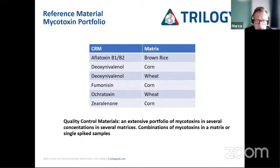But Trinity has managed to build quite a good portfolio for the mycotoxins, and this is an overview of what we offer today. We have certified reference materials for the aflatoxins, DON, and two major matrices for fumonisin, ochratoxin, and zearalenone. For quality control materials, there is an extensive portfolio, and I would like to invite you to visit the website and see the whole overview of what we can offer. You will see it's a very large portfolio with several different matrices, so you can choose what is the best option for your assay, and we can also assist in that choice.